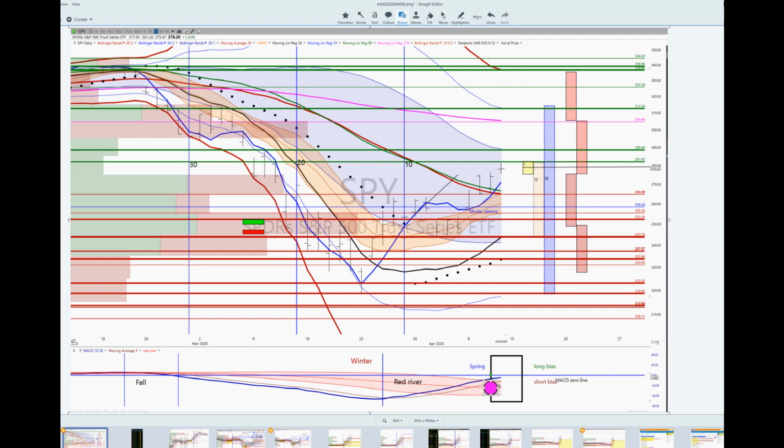This is probably our last day in spring, as we are now testing the summertime in the MACD Four Seasons. So all other things being equal, this is 3 pretty good days in a row. A failure to fail further, holding support at the Bollinger Band mean, and then moving towards the far side of the river. So that's all looking promising.